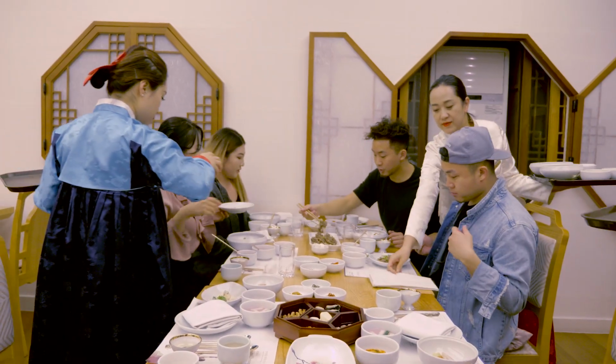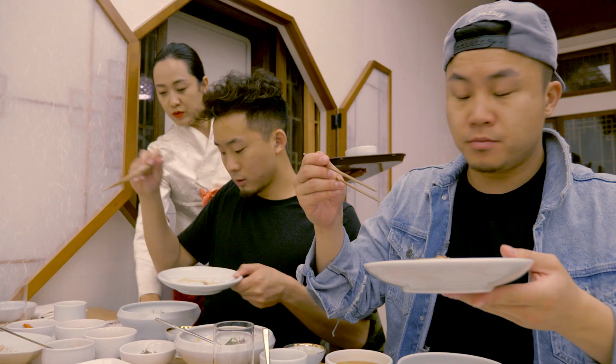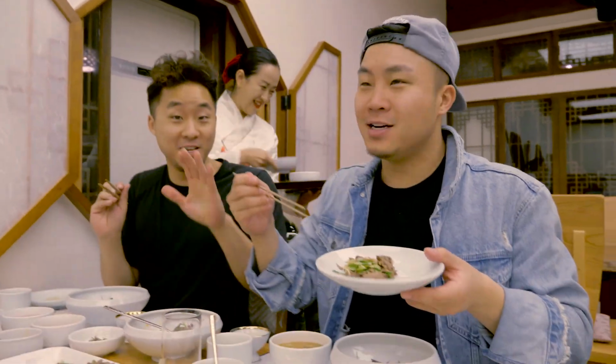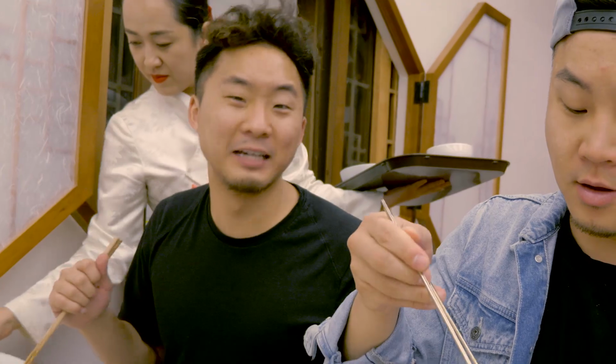Yo, that is by far the fanciest bibimbap I've ever seen in my entire life. Can we mix the bulgogi in? No. Definitely not. Definitely don't mix the bulgogi in. Clearly, you're not from the Joseon royal family. I would have got kicked out the court.